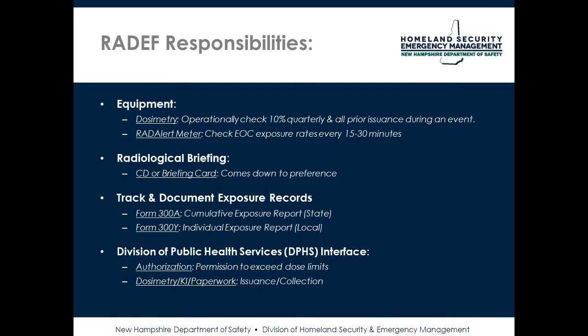Some additional responsibilities for the RADEF officer are to operationally check 10% of each of the equipment quarterly and all the equipment prior to issuing during an event. Additionally, they're required to set up the rate alert meter, which checks the EOC exposure rates every 15 to 30 minutes. As mentioned, they must conduct the radiological briefing, whether it be verbally through the script or by playing the video on a TV or projector. They also must track and document the exposure records, such as the Form 300A and the 300Y, which we'll describe more further in this training.